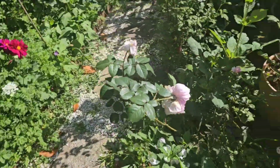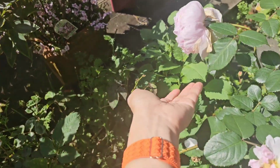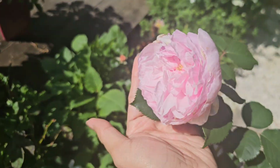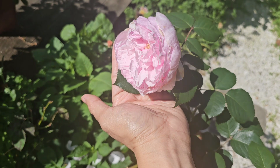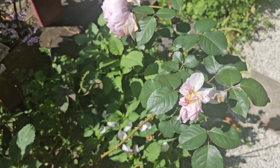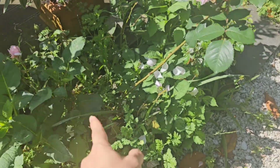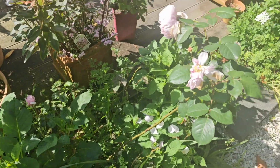Anyway, so let's continue with this one. This is my Olivia Rose Austin. Now it's fading away, but it was really, really beautiful. I think I probably have to remove the flowers now, and I'm seeing some more flowers coming out soon.